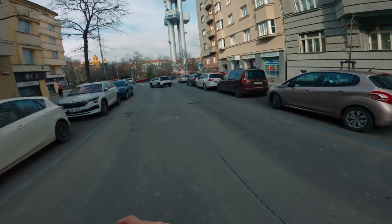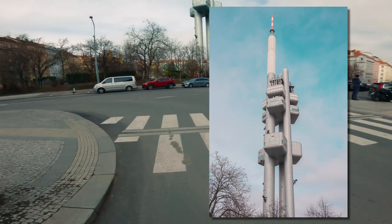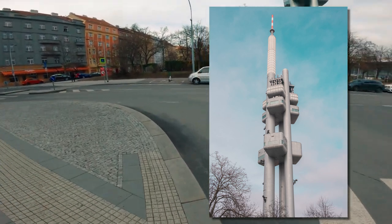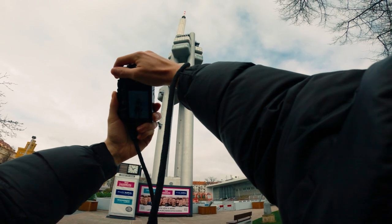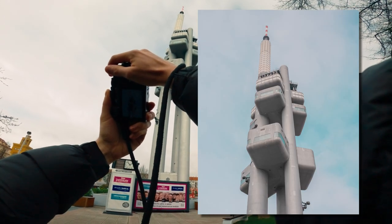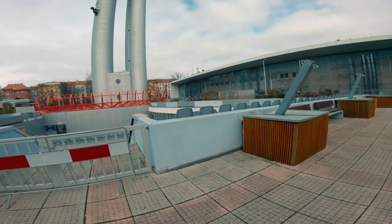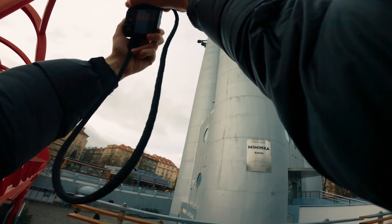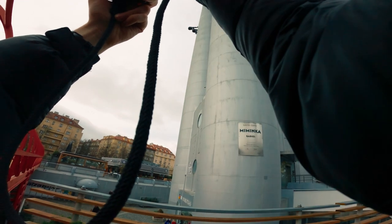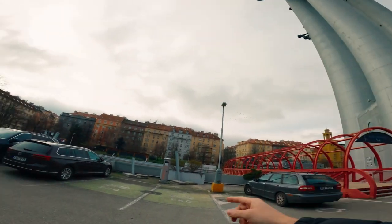I'm gonna go closer to get a better shot without this building in the corner. Nice, beautiful. It looks like a building from Star Wars. I don't think I can get any closer to get a better shot of the babies. You also can go inside the tower, up, so you can see the landscape around you.